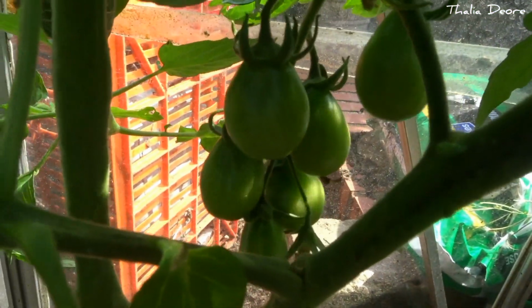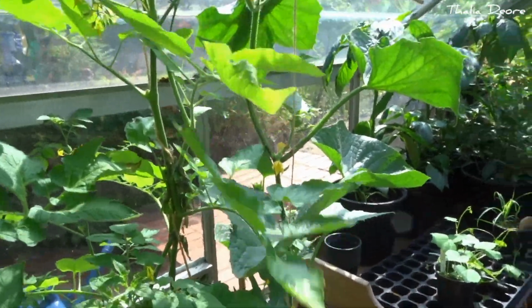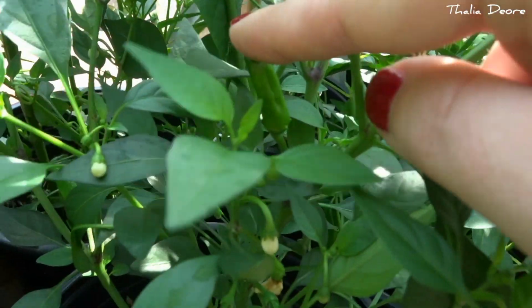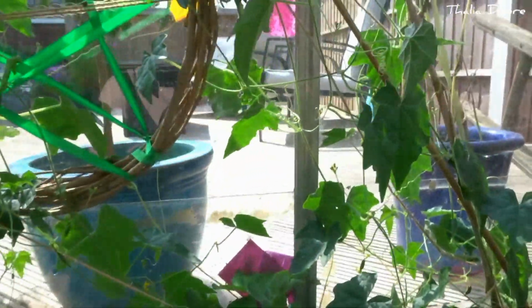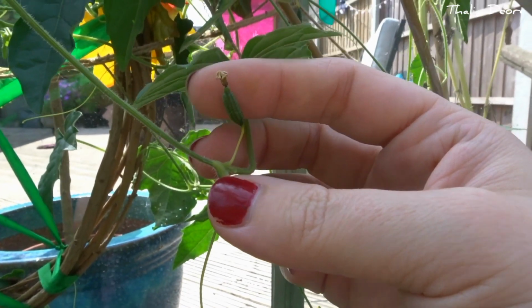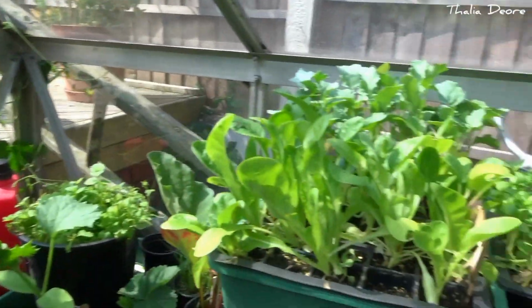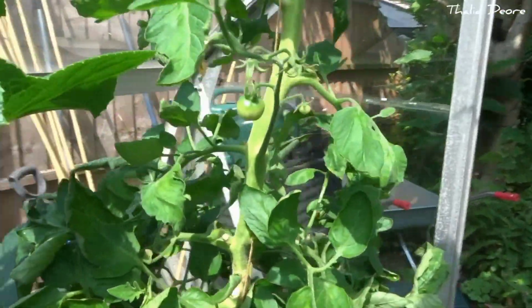My tomatoes have finally started to fruit. Look at those! It's been super sunny here, so we've been worried about the tomatoes wilting, but they haven't. And I've even got peppers now. And over here, if I can find one, we've got cucamelons. But yeah, we're really pleased with how the greenhouse has managed to survive in the heat.